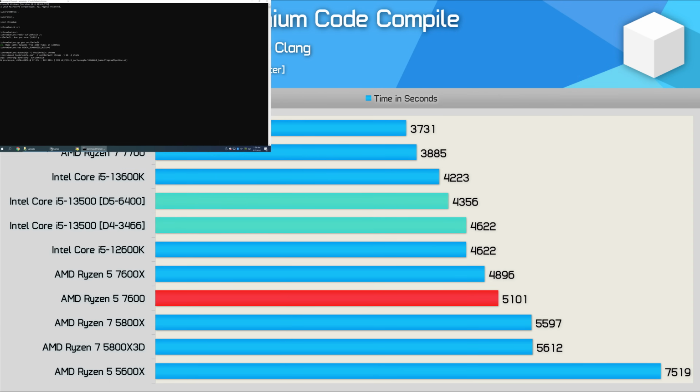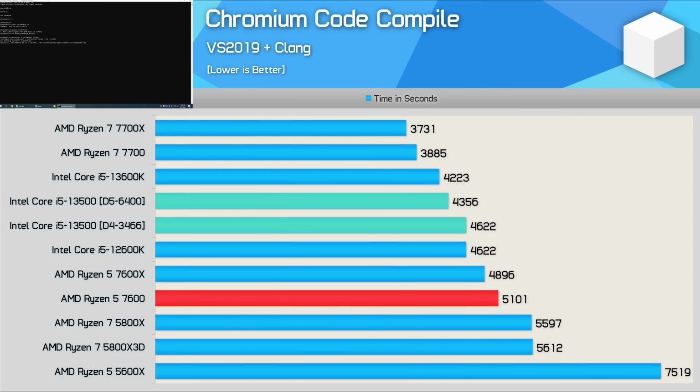And the last productivity benchmark we have here is code compilation performance, and here the 13500 again performed very well, trailing the 13600K by a mere 3% margin, or 9% when using DDR4 memory. Either configuration also saw it beat the 7600, and it was 17% faster when using DDR5.